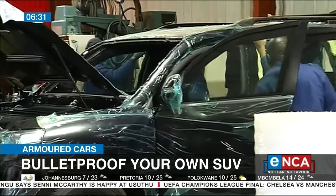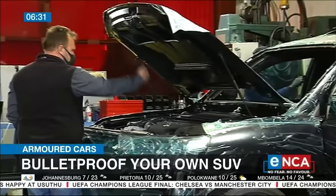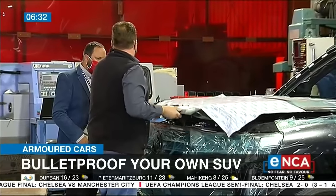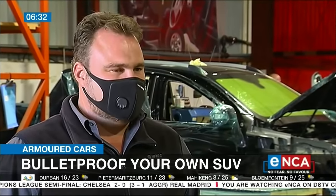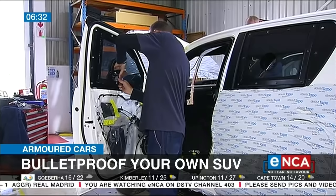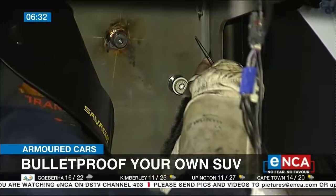It might seem like a far-fetched idea, but it's not that far out of reach for motorists who need this kind of protection. There are two major levels that we use for the civilian market. The one is level B4 and the other one is B6. In summary, B4 stops handguns and B6 stops rifles. The cost depends on the level of protection and ranges from about 200,000 rand to a million rand. But the price is not the only cost taken into account.